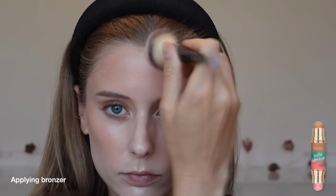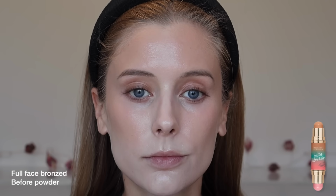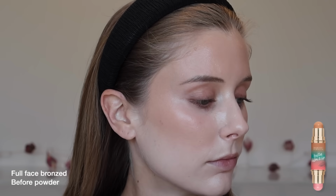This has buildable pigment while still being on the lighter side. You can still definitely see my skin through it. You're not going to get full color coverage or pigment with this if that's something you're interested in. It's more like sheer to light to medium.